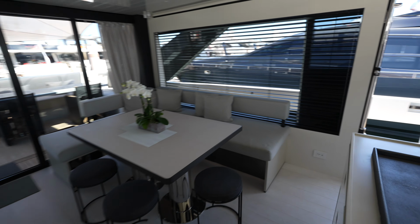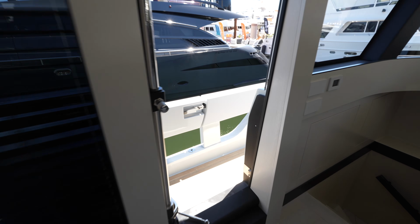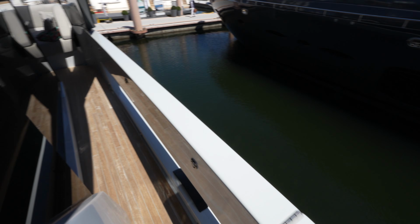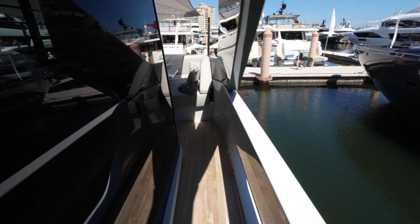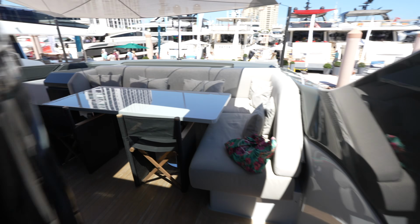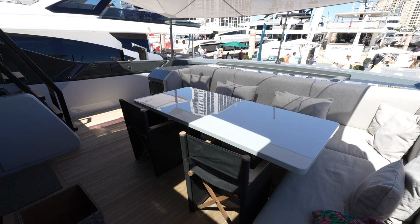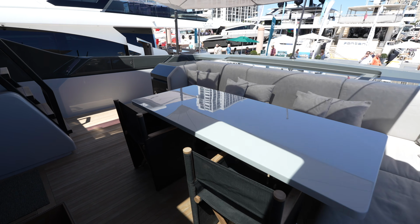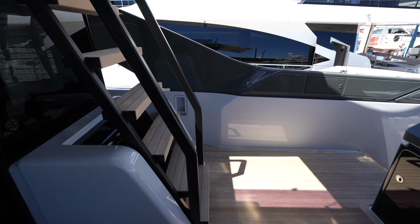And the side door is already open. So let's just head out here. You can see another side gate right here. And then we will head back. This, of course, is the aft deck. And now we're gonna head upstairs.